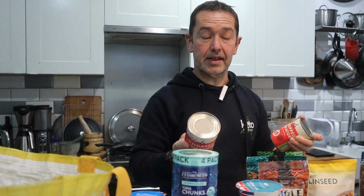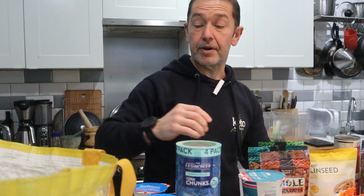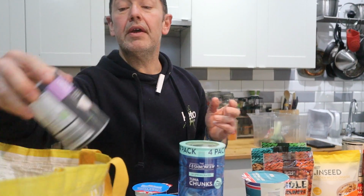This is what I'm going to be making in a second with the bolognese. About 4 grams of carbs per 100. Don't be afraid of using them. At the moment, on offer at Aldi.